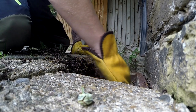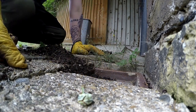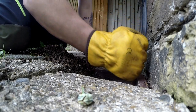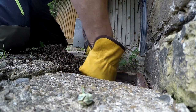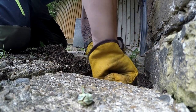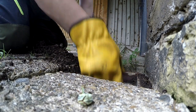God, it's rock solid in there. I might actually have to get some kind of scraper. I'll be back. Right. There's actually roots growing in here, so there might be a bit of a root ball, which is probably from these hedges, things like that.